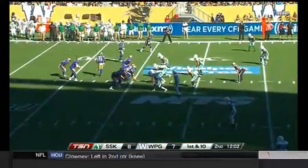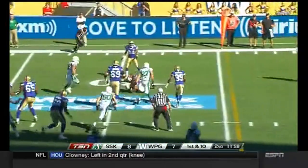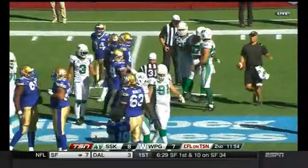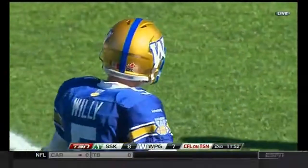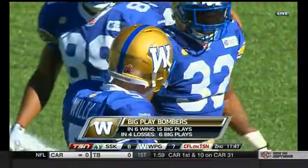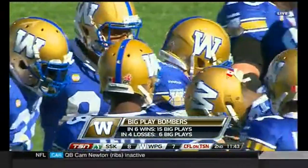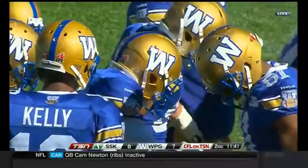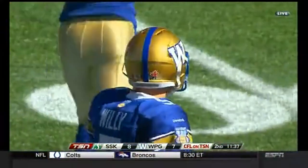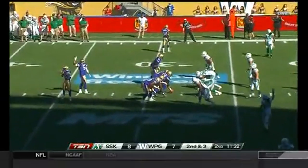Drew Willie's had a couple of big plays here in this opening half. A little fake and then the quick hitter. Catch is made. And here's the story, but the Bombers were making big plays when they went off to the 5-1 start. A big play constituted by a rush of over 20 yards, a reception of over 30. In this game, they've had a 37-yarder to Rory Collert and a 47-yarder now to Robbie Bryant.